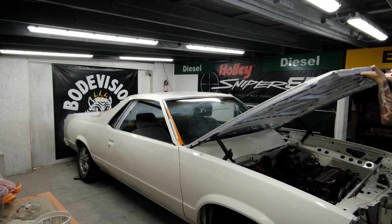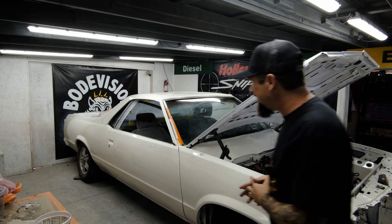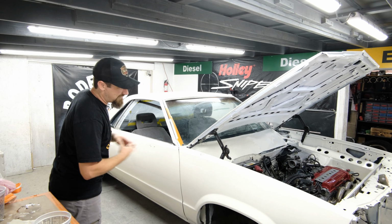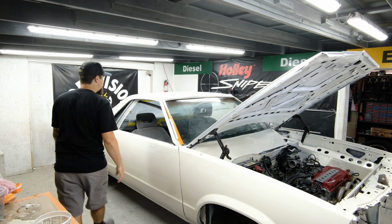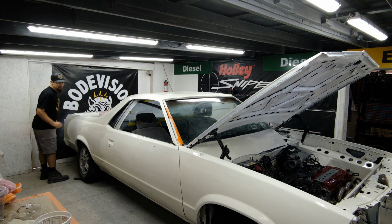You just want people to say, why did you take a beautiful El Camino and put a Honda motor in it, where in reality, we took a junkyard special, body swapped it with a Honda CR-V. Now we got a really super clean body. I am so happy with how this came out, dude.